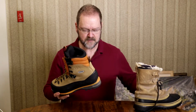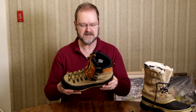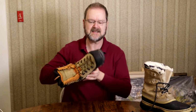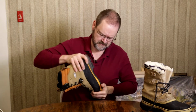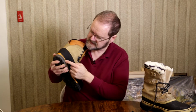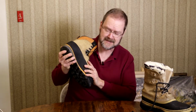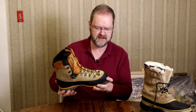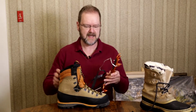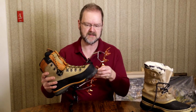but this boot, unlike the other one, is exactly the opposite when it comes to the sole. This thing is so rigid it doesn't even bend. Oh, I can't twist it at all. It's basically built, you see this orange piece here is actually plastic. So it's extremely rigid, and the reason they do that is you can actually use these for ice climbing. You can put crampons on this boot.